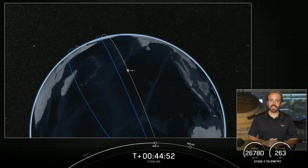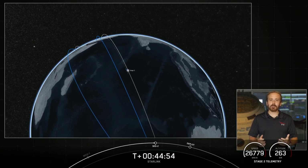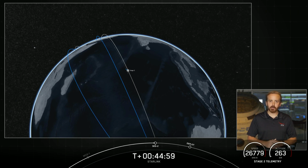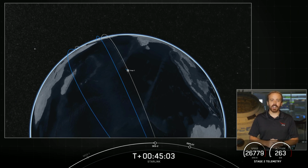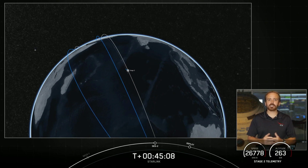In terms of our second stage, everything is still looking good. We're on a nominal trajectory, and we're getting ready for the SES-2 event in a few seconds. It'll be very short compared to SES-1, just 1 second long of our MVAC engine. And after that, we'll go back into a coast phase.